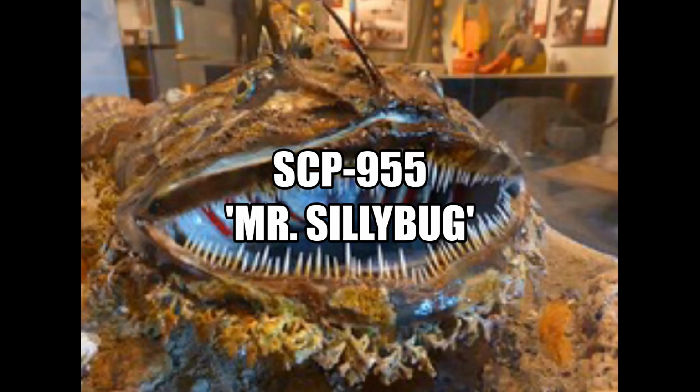The specimen depicted in the photograph, together with several other specimens, was encountered by kindergarten pupils at Redacted Day School in Connecticut. The pupils designated the specimen as Mr. Sillybug and his babies, and introduced them to the school facility where they remained for several days until they encountered a mixed group of pupils and adult faculty, with traumatic results. The diet of SCP-955 in its natural habitat is not known, but there are no indicators that it is carnivorous.